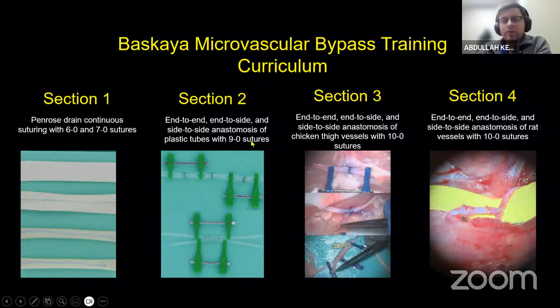In section two, we perform 3 different anastomosis types with 9-0 sutures. We have 12 attempts with silicone tubes. We have 3 millimeter silicone tubes and 2 millimeter silicone tubes. We perform 3 end-to-end anastomoses with 3 millimeter tubes, then move on to 2 millimeter tubes for another 3 end-to-end anastomoses. Then, using a 2 millimeter tube as the donor and a 3 millimeter tube as the recipient, we perform 3 end-to-side anastomoses.